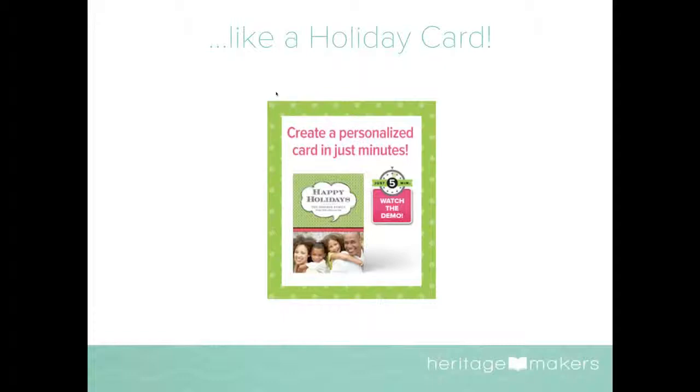Best of all, on our homepage, we have an ad here that links you to a demo that's 5 minutes long, and it will show you how to make that card in just 5 minutes. The example here is making a holiday card in 5 minutes. Cynthia Coulon, our studio project manager, takes you through that process, shows you how to upload a photo, choose your project, and get it done. Great tutorial. We're not going to spend that much time on the tutorial side of it on this call, but would encourage you to go to that on heritagemakers.com, click on that link, watch the demo, and you can start learning how to be a heritage maker like the other heritage maker pros we have.